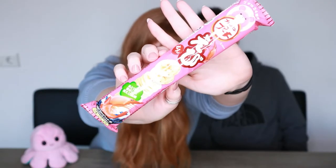This is our next snack or candy. And this is supposed to be the Bourbon Petit Ab Cracker Salt. And I think they are just going to taste a little bit like prawn crackers, if I'm correct. Because, well, the packaging just really looks like prawn crackers.